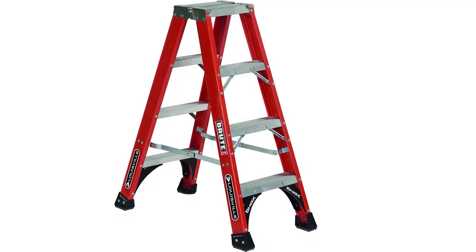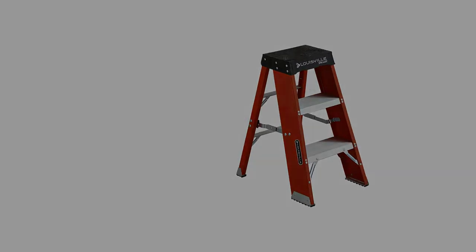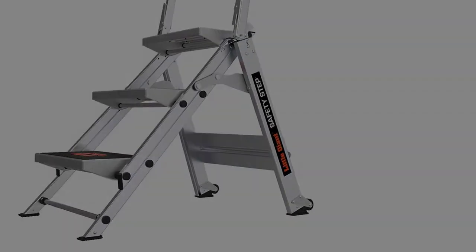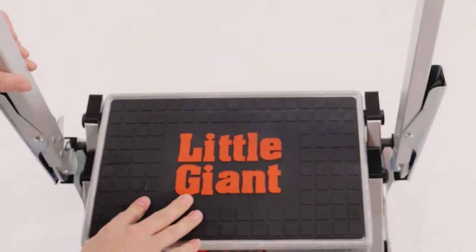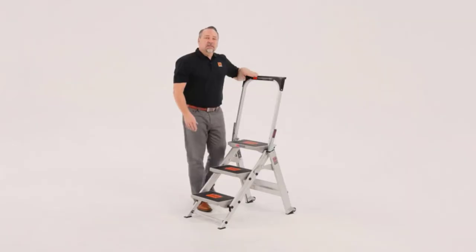Are you looking for the best heavy-duty step ladders in your budget? Well, in today's video, we break down the top 5 best heavy-duty step ladders that are available on the market. I made this list based on my personal opinion, and I tried to list them based on their price, quality, durability, and more.